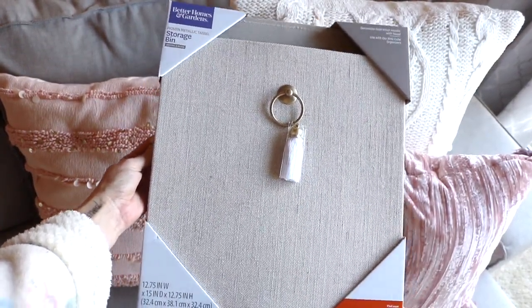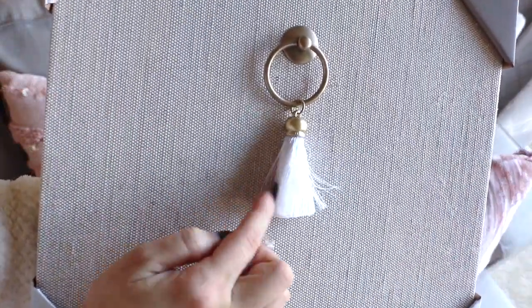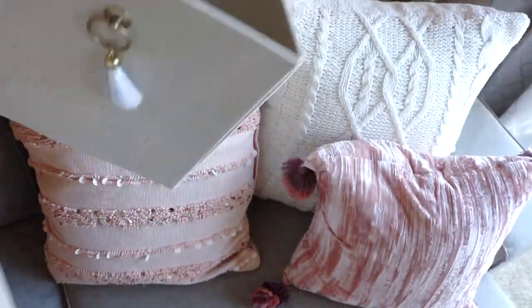I feel like they look more classy and chic. And guess what? They're only $9 a piece, so they're a great deal, and they hold so much stuff, you guys.